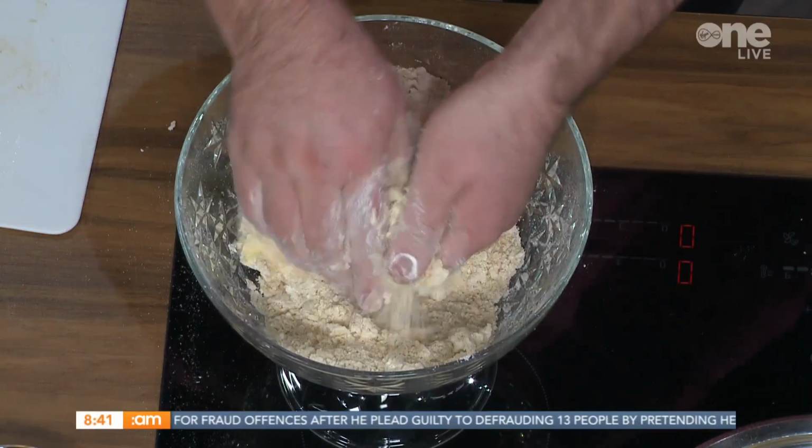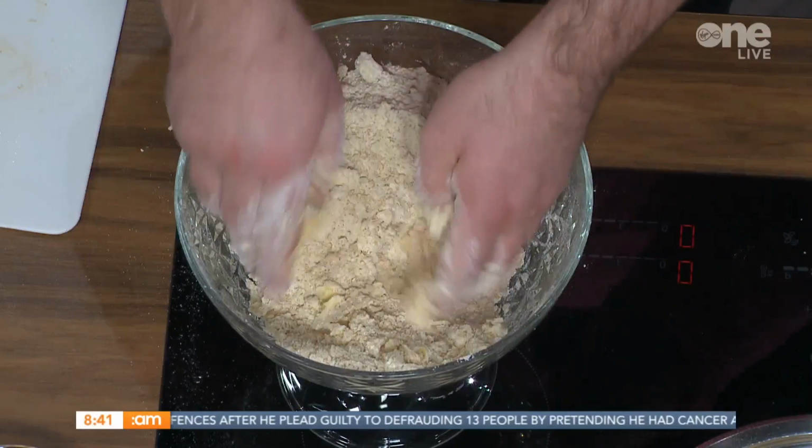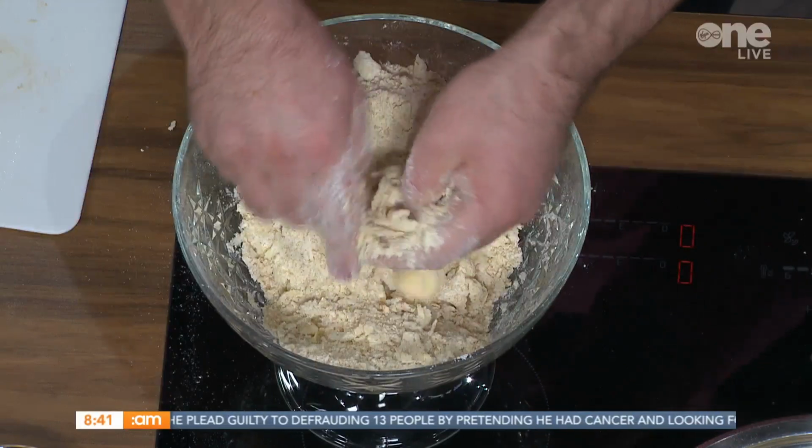With that butter, Edward, do you want it to be soft? No, I don't want it to be too soft, because I want there to be little kind of crumbly bits. You know, people often say until it resembles fine breadcrumbs. I can see what they're trying to say, but it's not necessarily like a breadcrumb. But I don't get excited if there's still a little bit of butter not fully broken in.